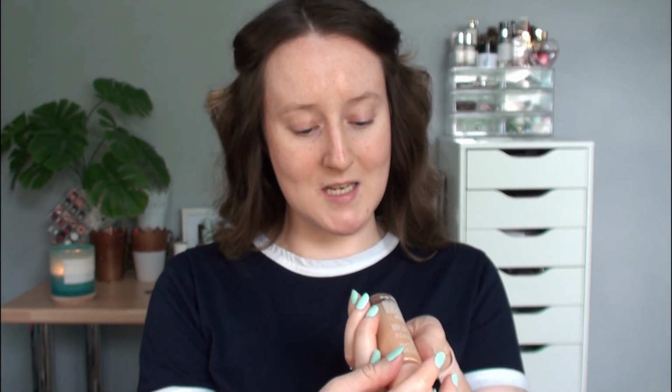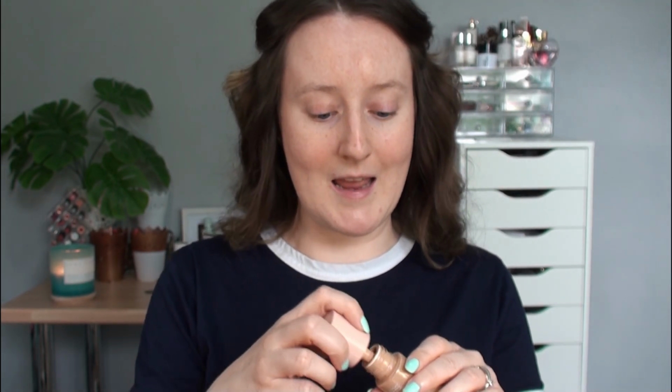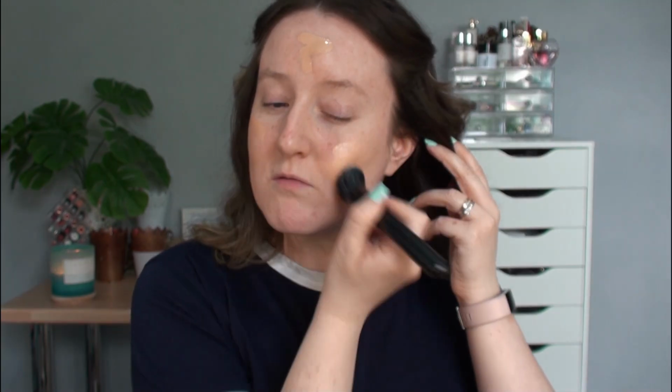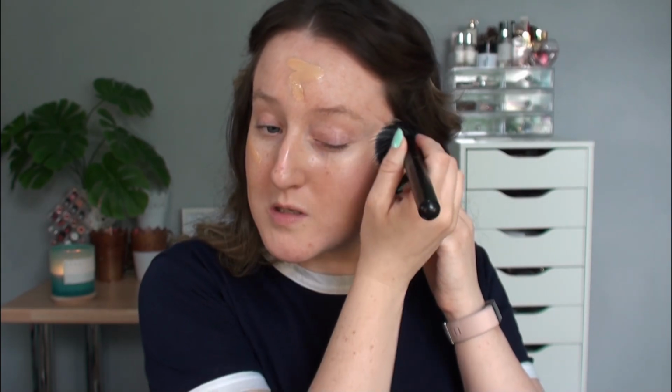Obviously, first step, going in with the e.l.f. Halo Glow. I can't stop using this. It is fantastic. I have this in the shade 2 Fair Light, and obviously I am super pale, so it looks slightly deeper than my skin tone. It's so pretty. It just adds a nice warmth, adds a really beautiful glow. It's in the name, but it's just so pretty.